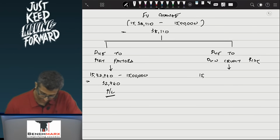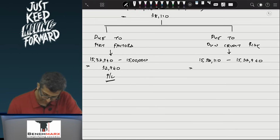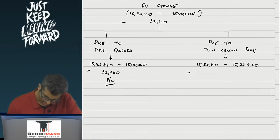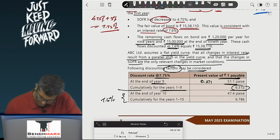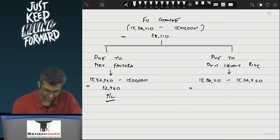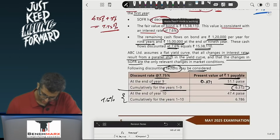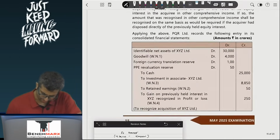So this is 15,38,110 minus, I believe, 15,32,940. I hope I have done the maths correct. 15,38,110 minus 15,32,940 comes to, I think, 5,170. Let me review once again. One second, these numbers are not as familiar.